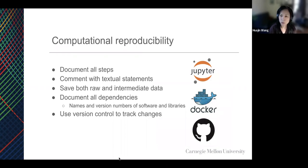It's also very important to document each step of your analysis, and be very generous with text statements to explain what this argument means, why you chose this parameter, and what the expected outcome should look like. This is not only for others who may use your code, but also you're doing a favor for your future self. For me, this future self sometimes comes in 5 minutes after I've written the code. So it's a very good habit to write a lot of comments to explain what you have done in your code.